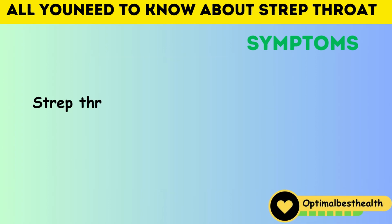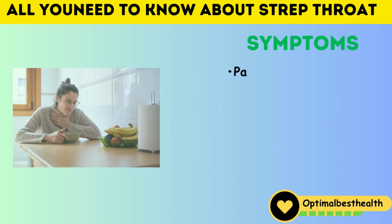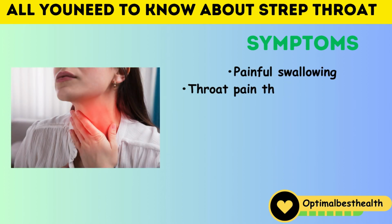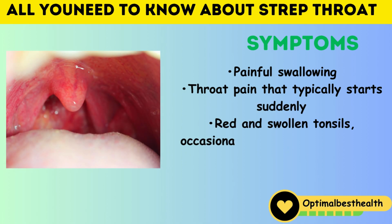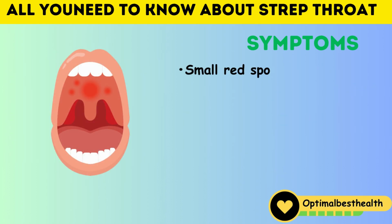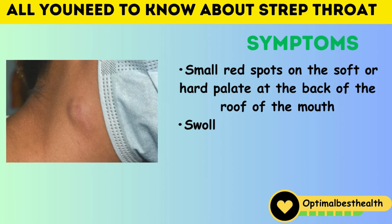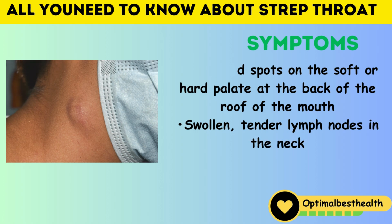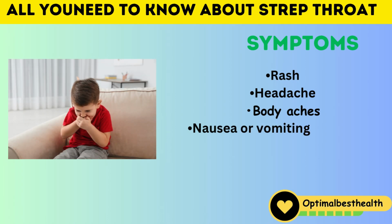Symptoms: strep throat can present with a variety of signs and symptoms, including painful swallowing, throat pain that typically starts suddenly, red and swollen tonsils, occasionally with white patches or pus streaks, fever, small red spots on the soft or hard palate at the back of the roof of the mouth, swollen tender lymph nodes in the neck, rash, headache, body aches, nausea or vomiting, especially in younger children.